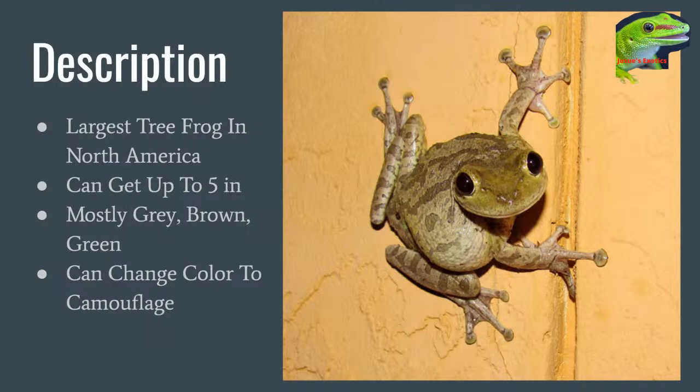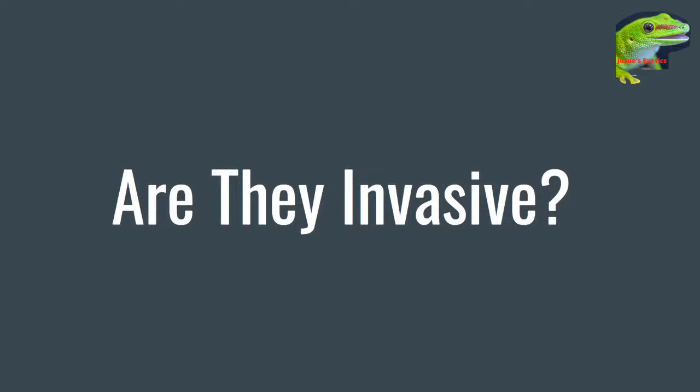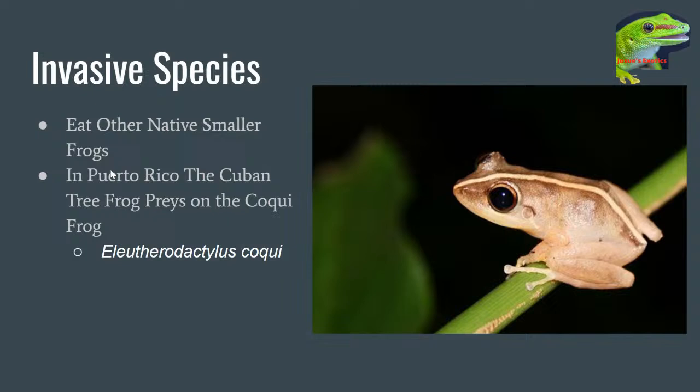So, are they invasive is the next question we are going to answer. Yes, they are invasive. The reason is that they eat other native smaller frogs, like green tree frogs, squirrel tree frogs, really anything smaller than themselves. They pretty much eat whatever they can because they don't really care. They just have a really huge appetite. In Puerto Rico, the Cuban tree frog preys on the coqui frog.